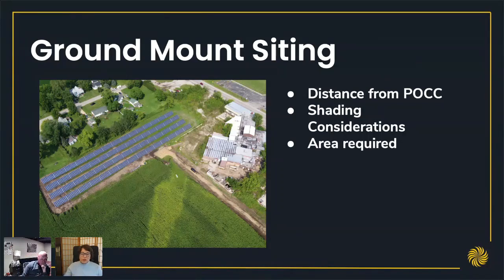Ground mount, the main issues we might come up with on a new construction is if they say, oh well, we'd like you to design an array for this section of land here, and then we find out that maybe you're planning to build a new building nearby. Well, we need to make sure that we're not putting this array such that the new building is going to end up causing shade on the array. For example, things like that.